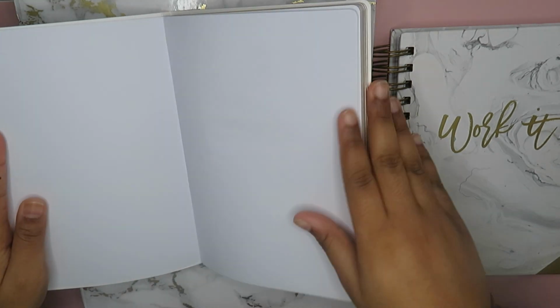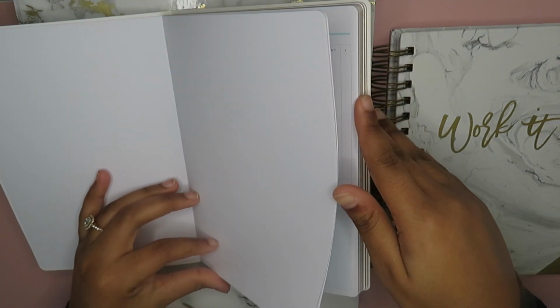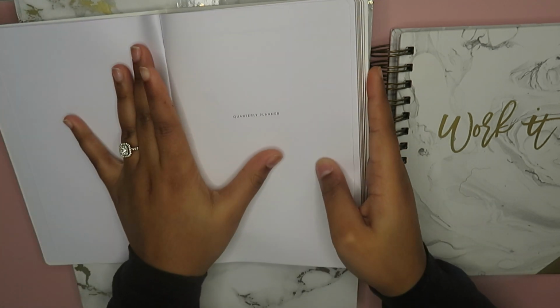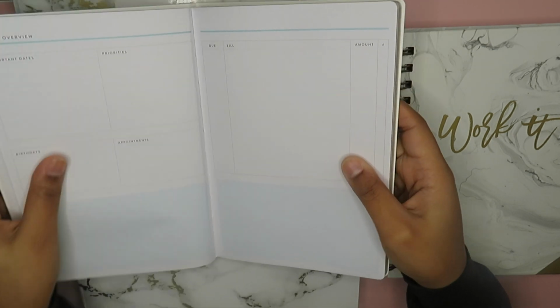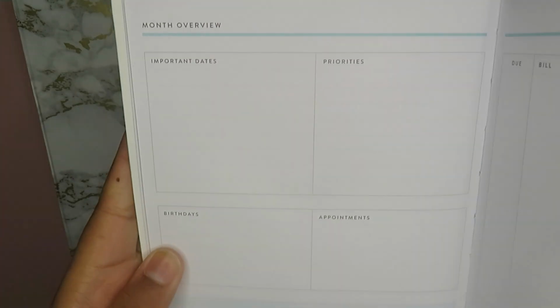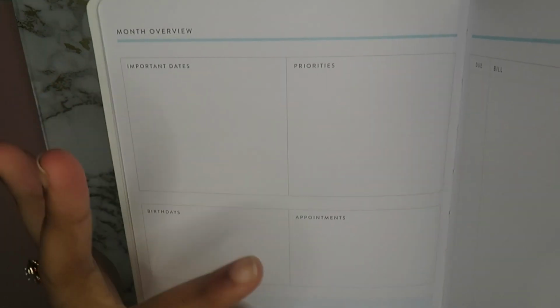So I'm just going to flip through this and show you what a month looks like. If you're a Michaels shopper, you've probably seen this. It was on sale for like $13 before Thanksgiving. So yeah, I had to get it. So basically it gives you a month overview. You have important dates, priorities, birthdays, appointments, and then a little space for whatever you want. Then I thought this little spot was nice.